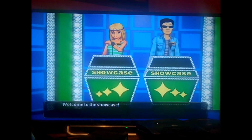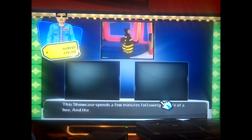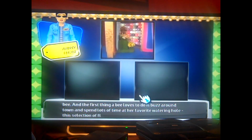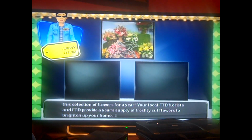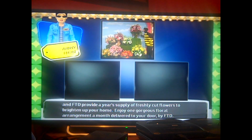Welcome to the showcase. This showcase spends a few minutes following the life of a bee. And the first thing a bee loves to do is buzz around town and spend lots of time at her favorite watering hole. This selection of flowers for you. Your local FTD florist at FTD provided a year's supply of freshly cut flowers to brighten up your home. Enjoy one gorgeous floral arrangement a month delivered to your door by FTD.